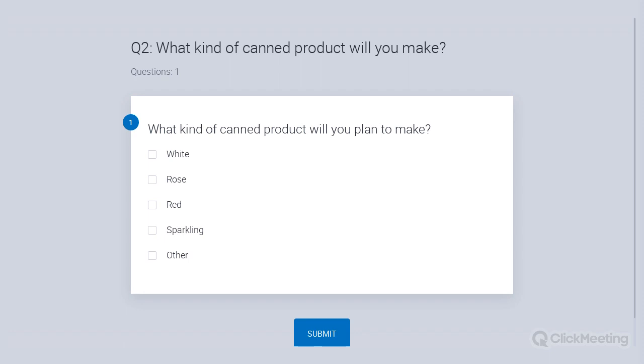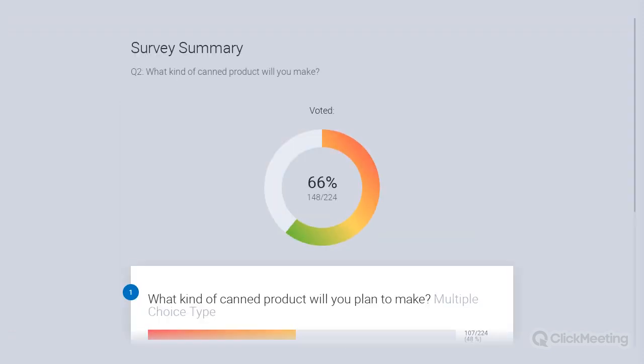It looks like we have most of the answers in right now, so I'll go ahead and end the voting and share the results. So this is kind of what I expected to see. Most of us are going to be making white and rosé. Smaller amount of us making some red, another smaller portion making sparkling, and then this other section. So there's some other creative products being made there as well. So very interesting results to see. Thank you for sharing.